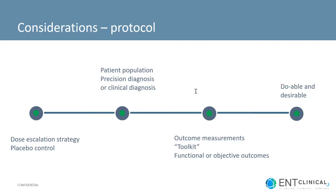I think as a field, we are well on our way to developing precision hearing medicine, but the big question is, are we ready for precision diagnosis? We have made good progress in site of lesion testing in the lab, but many of these advances have not been translated to clinical settings yet, so they may not be readily available for your trials.